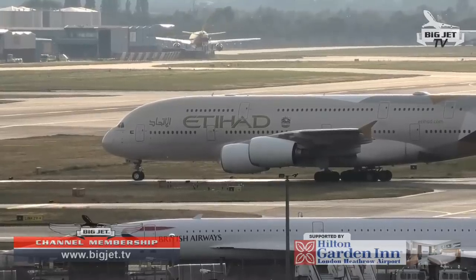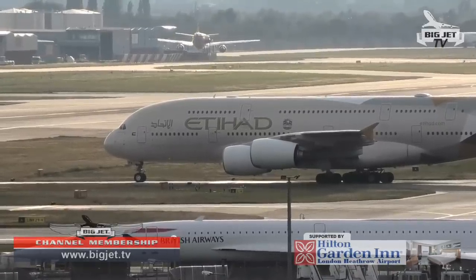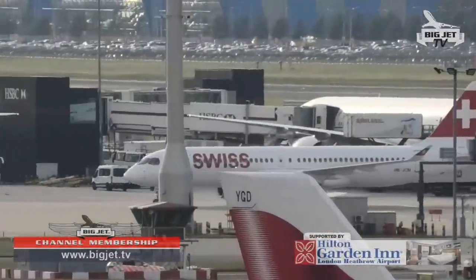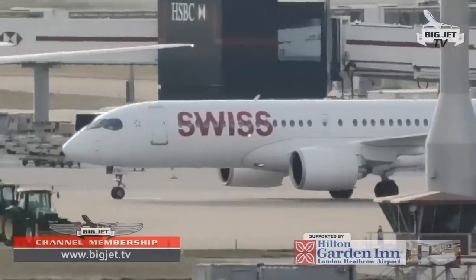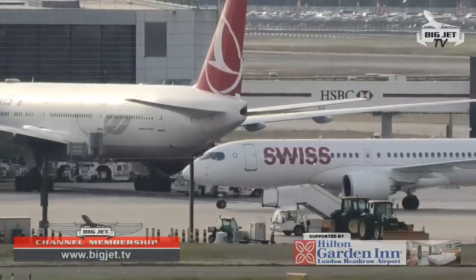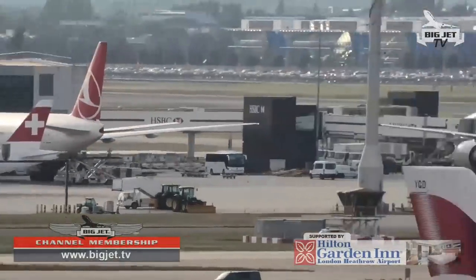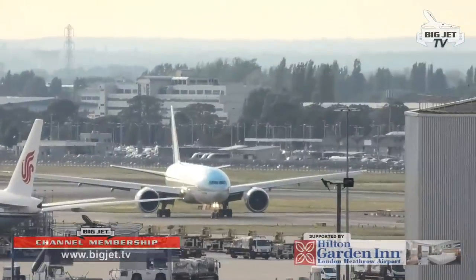Looks like they offloaded whatever they had on that DHL 300, and they are turning her around. Beautiful Swiss A220 in from Zurich, no doubt. Helvetic, of course, running the 220s as well.